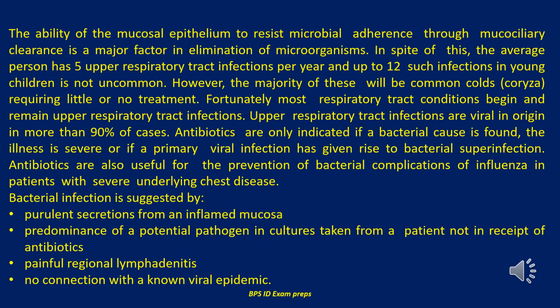in elimination of microorganisms. In spite of this, the average person has 5 upper respiratory tract infections per year, and up to 12 such infections in young children is not uncommon. However, the majority of these will be common colds, that is coryza, requiring little or no treatment. Fortunately, most respiratory tract conditions begin and remain upper respiratory tract infections. Upper respiratory tract infections are viral in origin in more than 90% of cases.